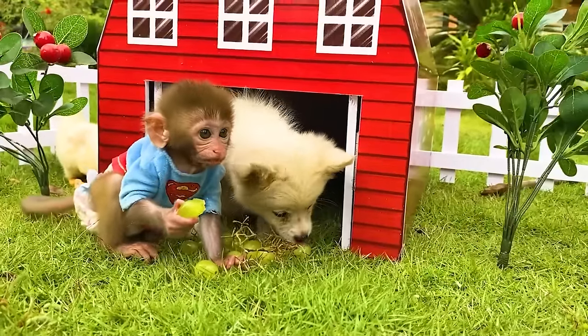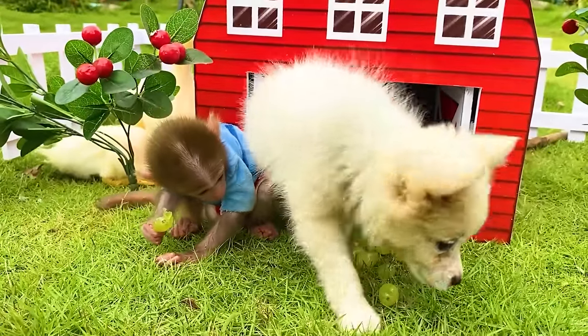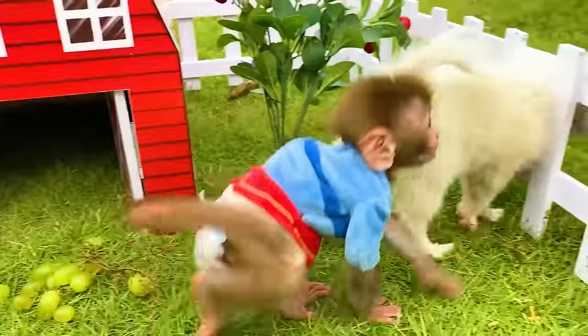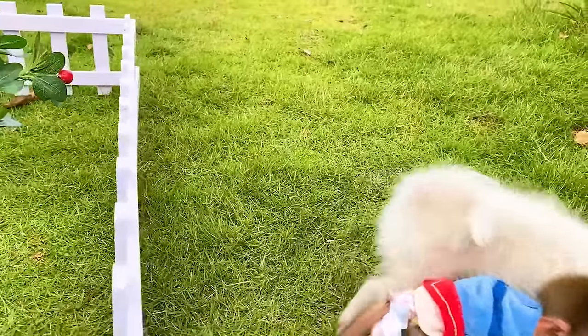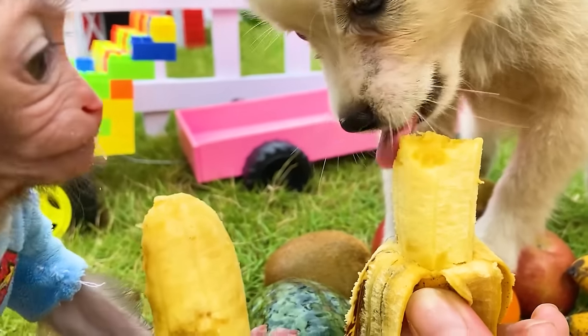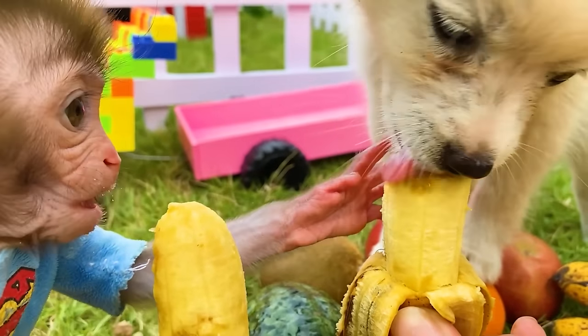Yummy. See the babies enjoying the fruits together? Oh, so adorable! Yummy. Oh, now both the little monkey and the puppy are eating bananas. Yummy.